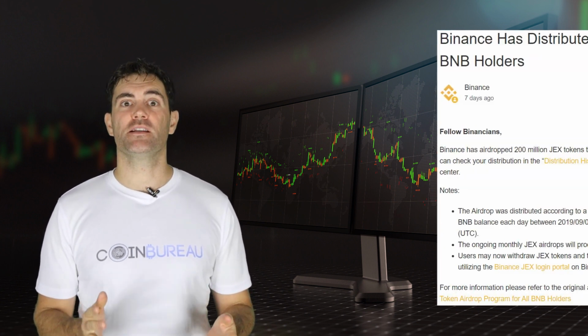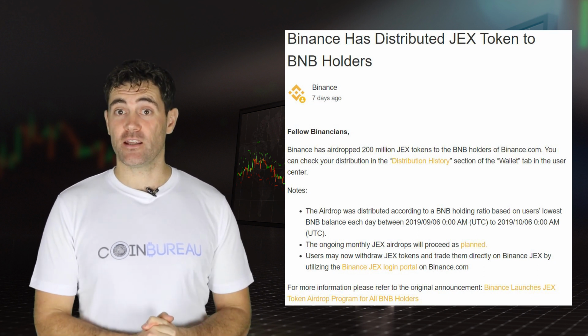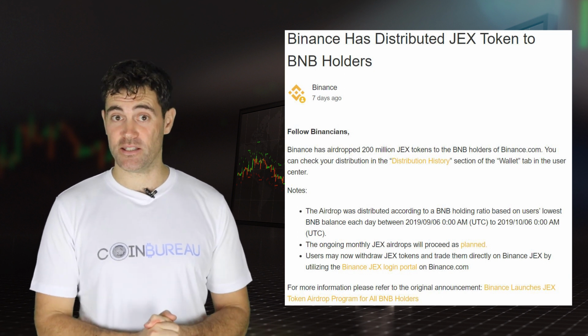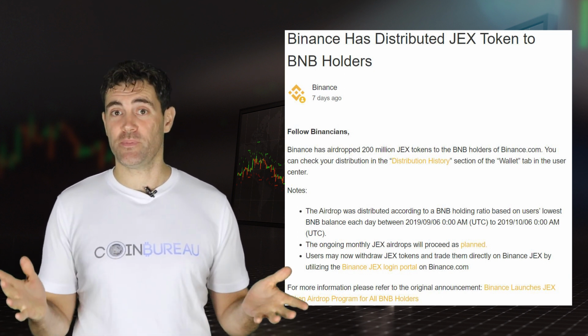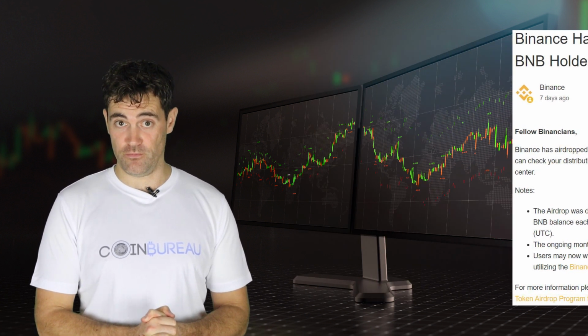Oh, and Binance JEX also has its own JEX token. This has been released to a number of users through airdrops. If you own BNB, you may want to take a look into your Binance wallets. JEX was airdropped there pretty recently by the Binance team. Anyways, enough with the pitter-patter. Let's dive right into our extensive Binance JEX review.